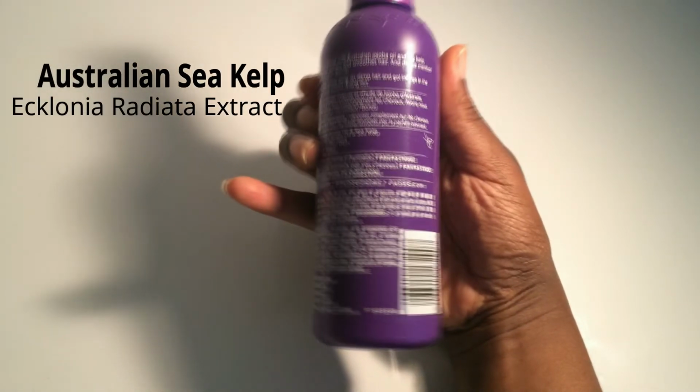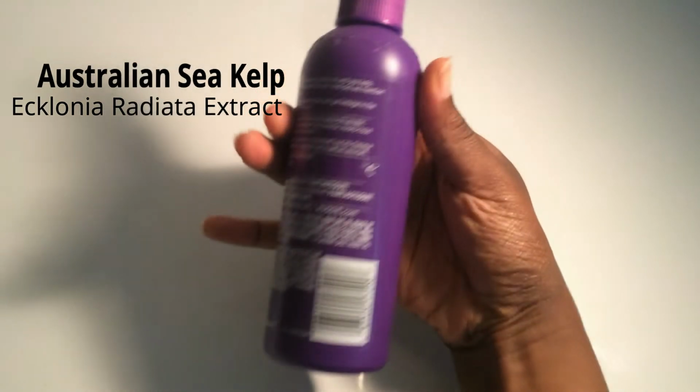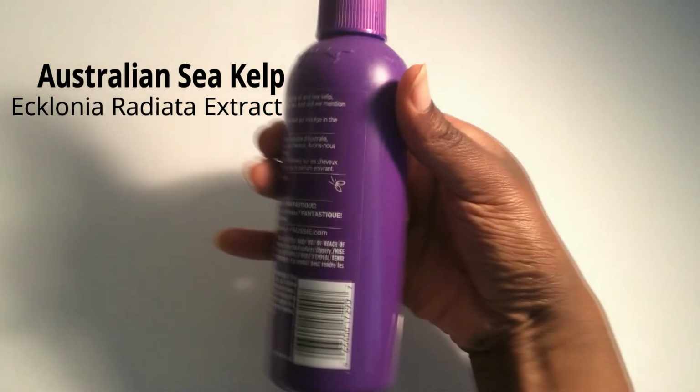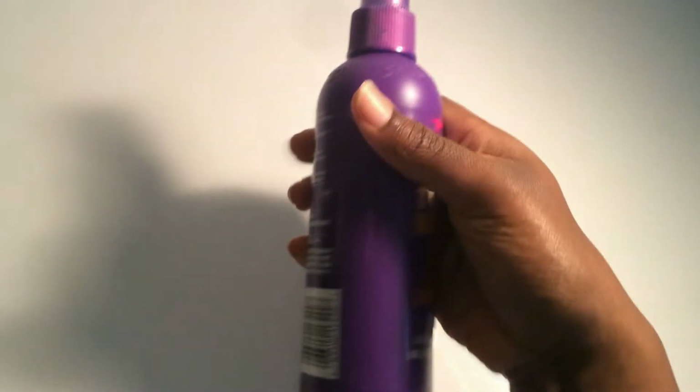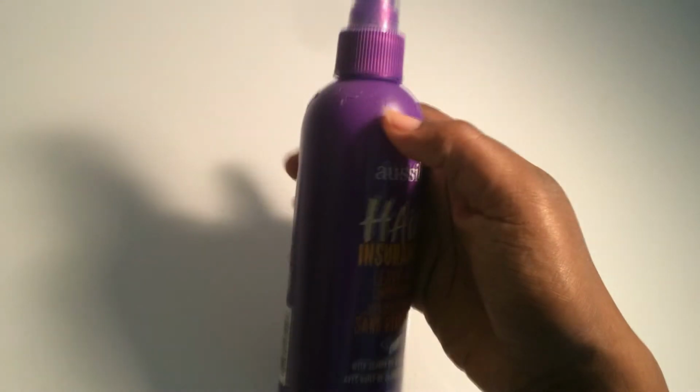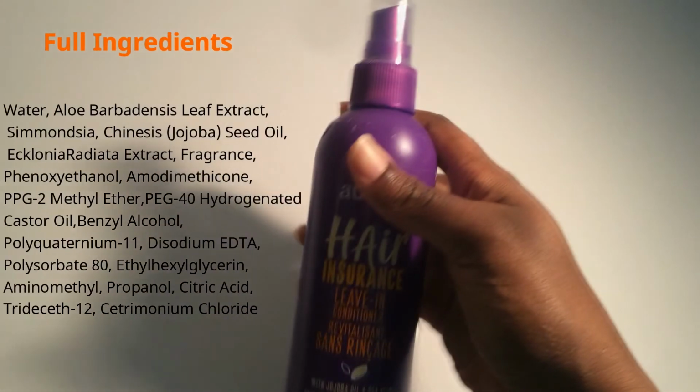Aussie Hair Insurance contains Australian sea kelp, also known as Ecklonia radiata extract. Sea kelp is a highly prized seaweed often used in hair care products to help promote healthy hair and to condition it. Here are the full ingredients.